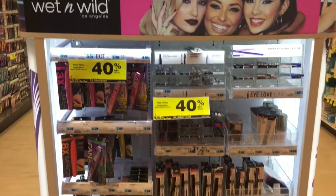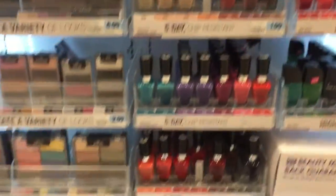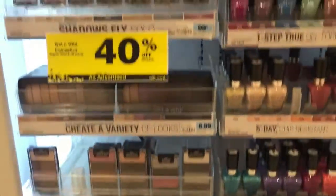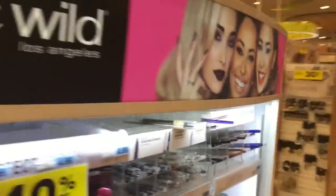Ha ha, the Wet n Wild's on 40% off sale at Rite Aid. I swear, they have the sale every 5 to 6 weeks, and you can really pick up a lot of items when they have that great 40% off sale. I love it.